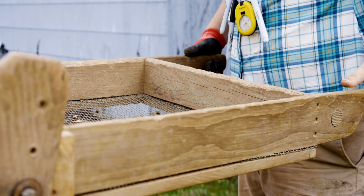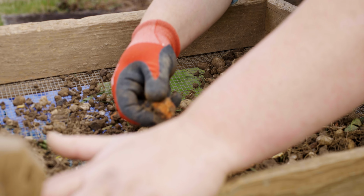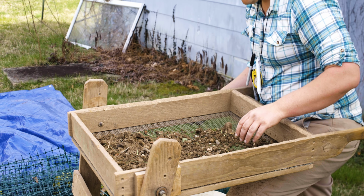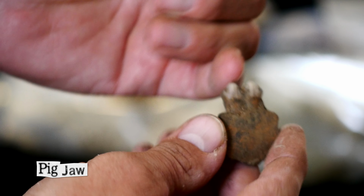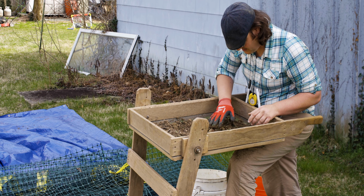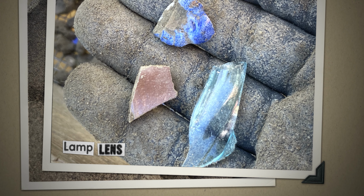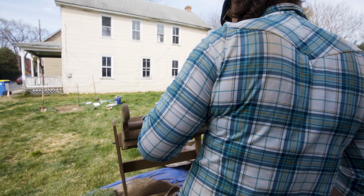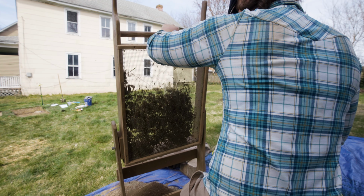We're not just after the shiny stuff, the whole bottles, because all the material can tell us different things about the way the people lived. It can tell us what they were eating. It can tell us how they were lighting their house, in the case of a fragment from a lens of a kerosene lamp. It can tell us what they're wearing based upon suspender buckles and buttons and other things like that.